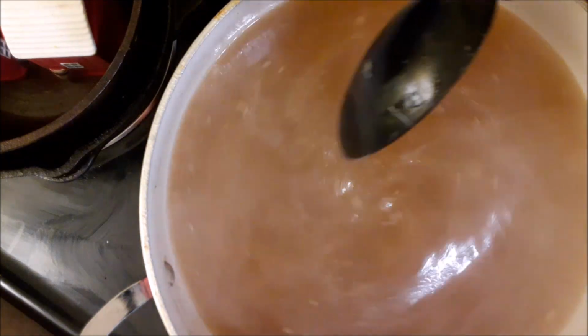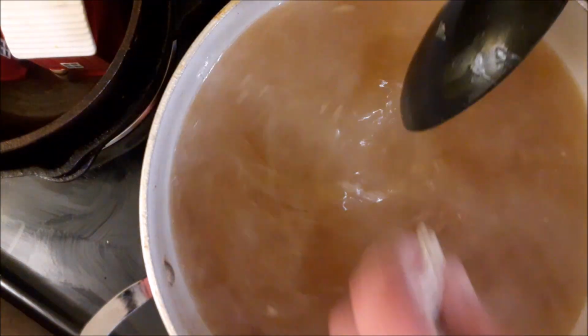So I've turned the heat back up. If you hear somebody yelling in the background, I promise you nobody's being held captive. It's a cockatoo. She's pretty loud.